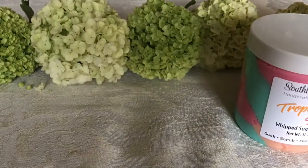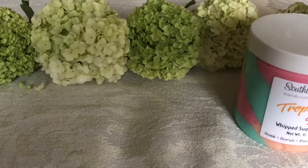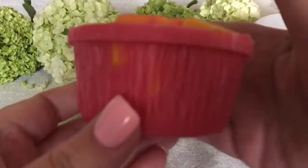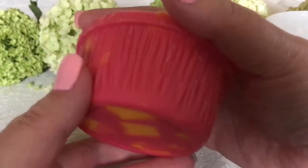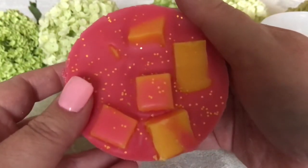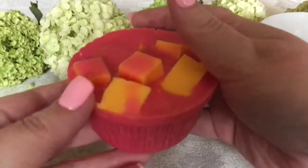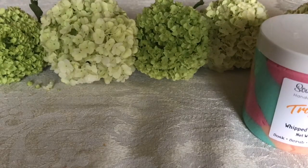So let me see if I can pop it out of the tin and show you. These pies are pretty cool. If I can't pop it out of the tin, we're going to be out of luck, but okay, I got it. So it looks like this, and as you can see, the chunks go all the way through. Then you would slice these just like a pie, into 6 or 4 or whatever you want to use. I probably would go 6 with a scent like this, because this is pretty thick too. So yeah, I would definitely do 6 here. Yeah, this one is kicking.